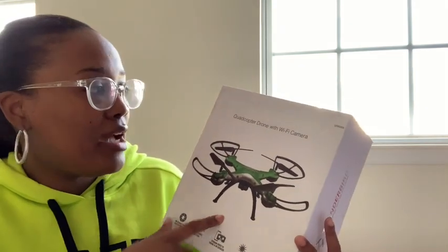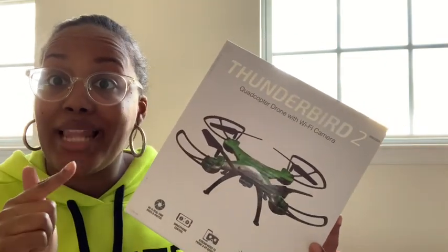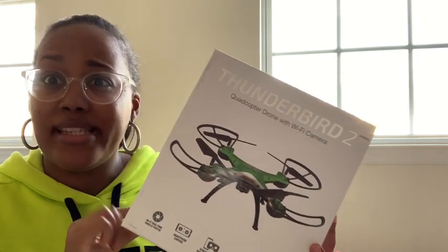And this one also has the remote that you can hook up a smartphone to. It has a Wi-Fi camera, and I picked the green color, but it did come in red and black as well. And again, this was Walmart, $29.99. It was on sale, marked down from like $50. Walmart does two-day shipping, so both of these things came in 2 days. You can't beat it.